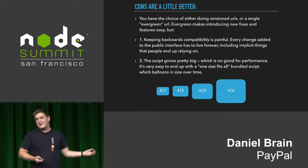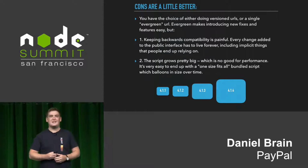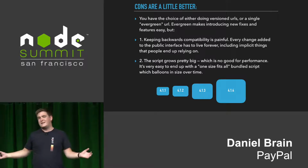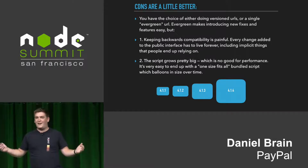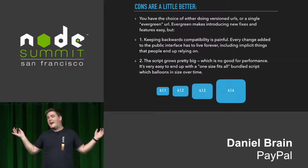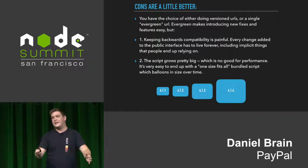Every single thing you add to the public interface has to be maintained until the end of time, but you basically end up in a situation where you can't deprecate anything. The other problem is you end up with a one-size-fits-all script that everyone has to use, no matter whether they need just feature A or feature B or feature C, or whether they're just serving people in the US or whether they're global. It doesn't matter. They get everything that everyone could possibly need.